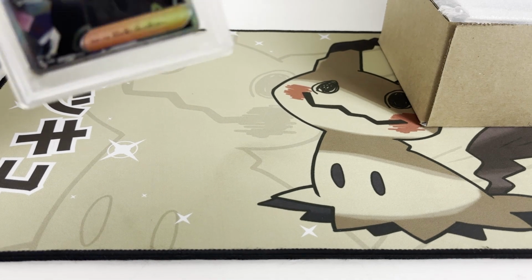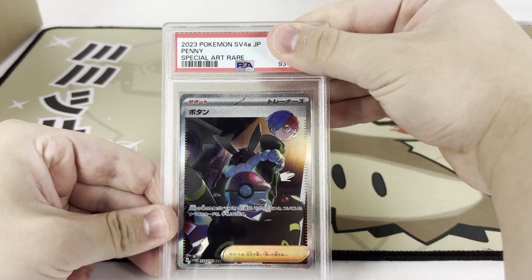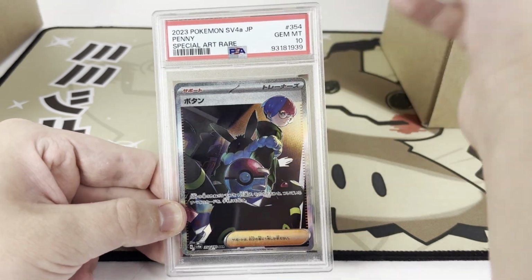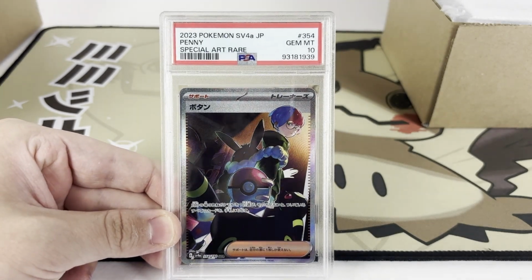Moving on, we'll go back to this box. And we have our Japanese Penny Special Art Rare. I know we also have pulled an English one on camera, which should also be in this box. And this Penny shall get another Gem Mint 10. Look at that. Gem Mint 10s all over.